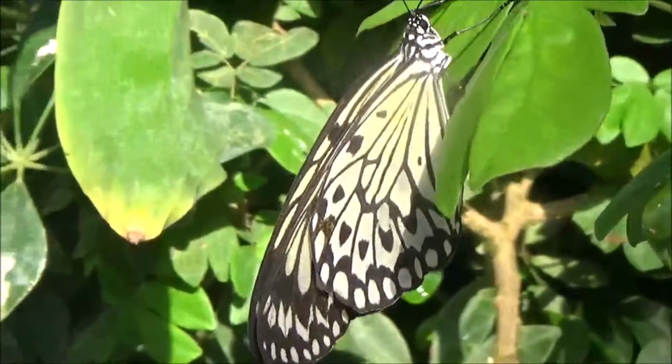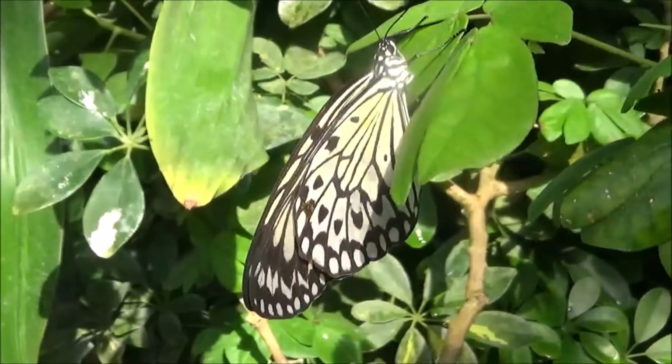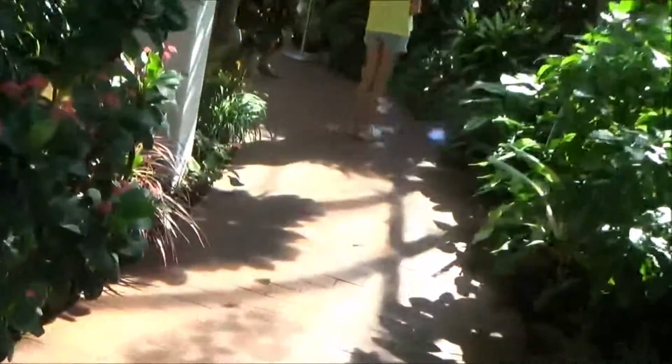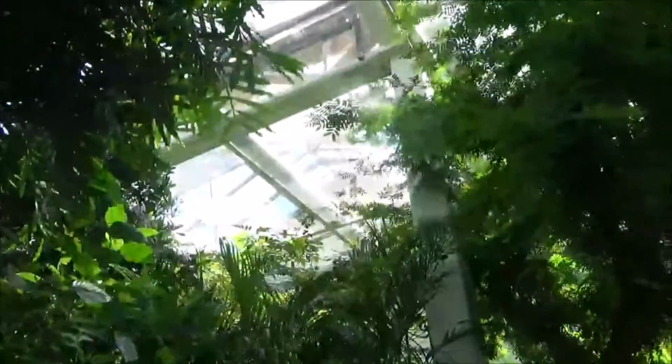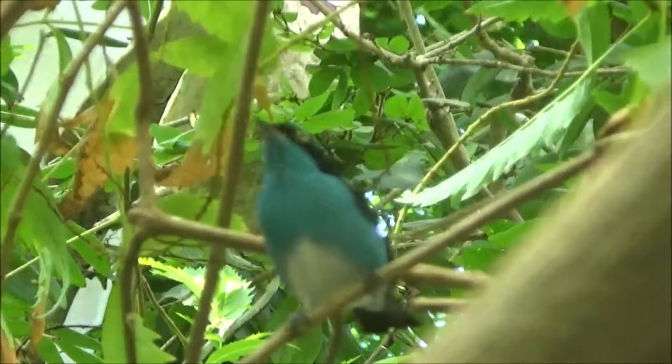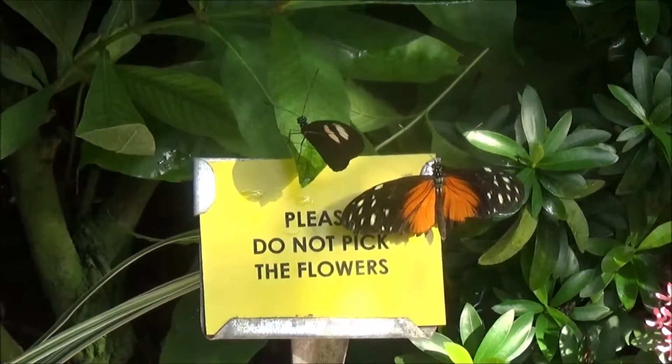The butterflies are like solar panels. The sunlight helps them. Butterflies cannot fly unless their body temperature is 86 degrees. These are orchids.